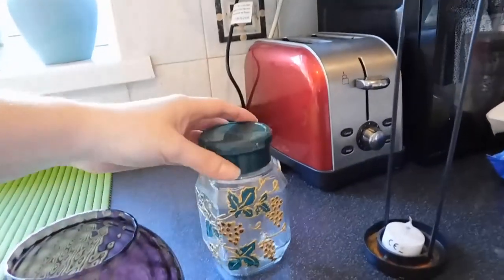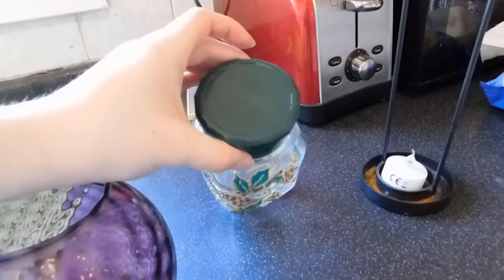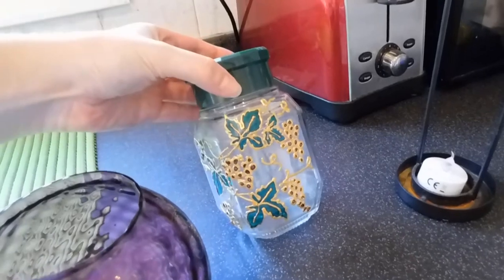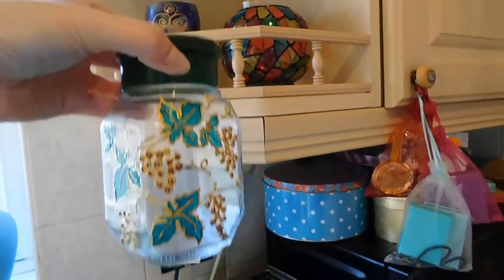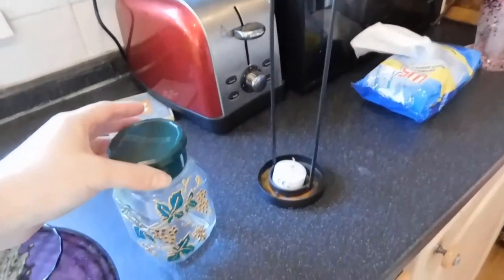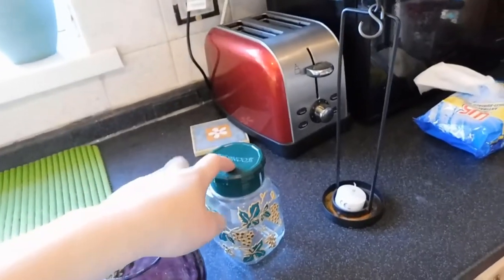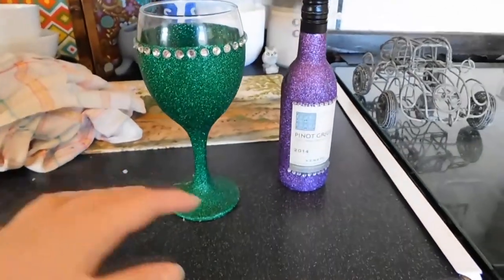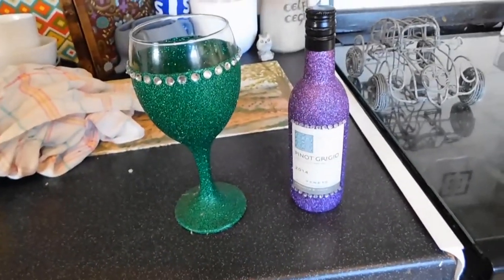Mum actually decorated this herself, and I think it's beautiful, from an old Kenco jar. But again, because the shelving is so short, it just covers it all, and because it's so clear, it kind of doesn't show through as nice as it would be. So we're going to find a different place for that and possibly paint the top of it. That'll look a bit nicer and that can go somewhere else. These don't really go with the theme that we had, so we'll have to find another place for them.